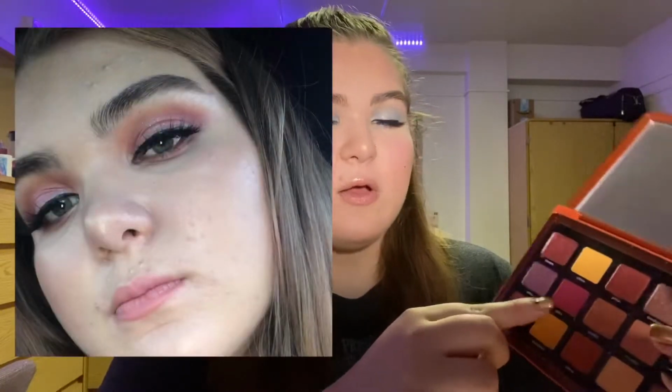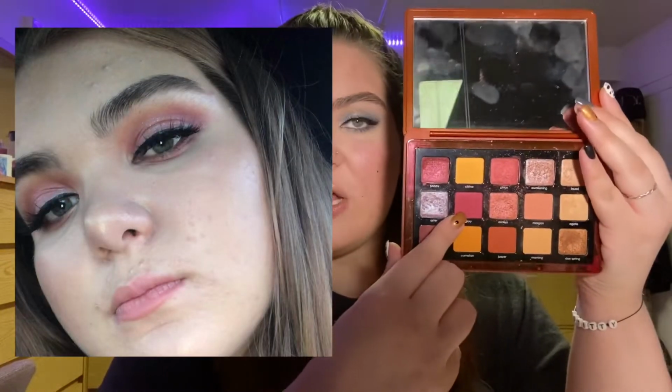I did a look one time where I put Glory, this hot pink shade, all over the lid, and then I put Aster on top of it, and it was so nice. I've done the same exact thing with Morgan, and I think also the same thing with Morning, and it just looks so beautiful, and it's so shimmery and perfect, and I love this shade so much.